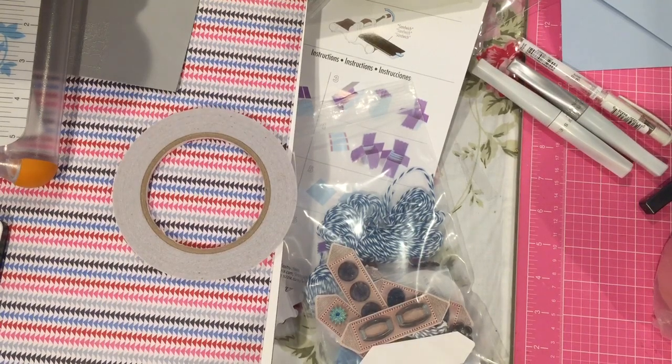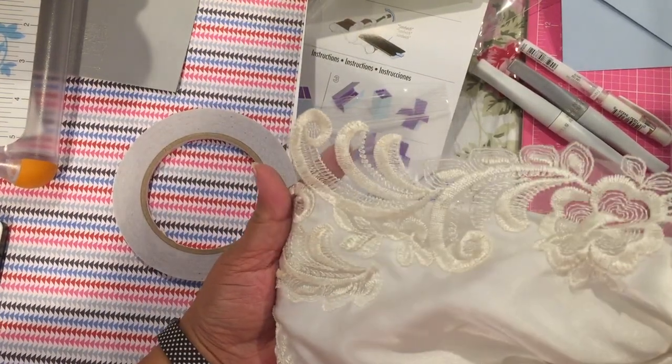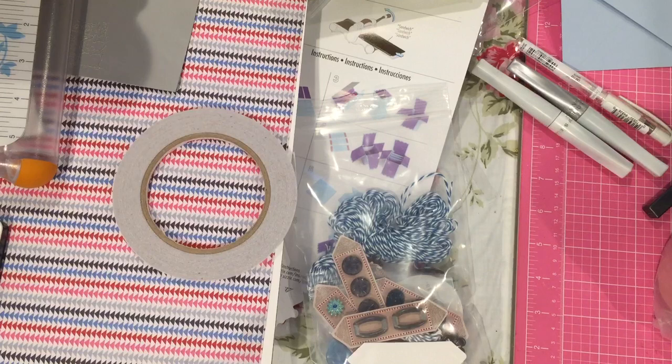So see if I can show you some of the appliques on it. So here's some of the applique. Am I in camera? That's on the edge of the dress, in the skirt, and it's a long dress.